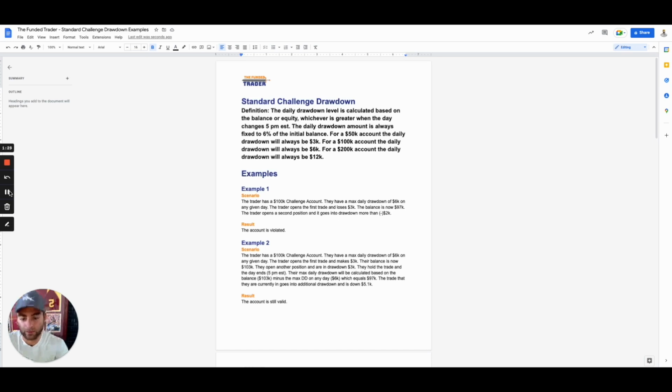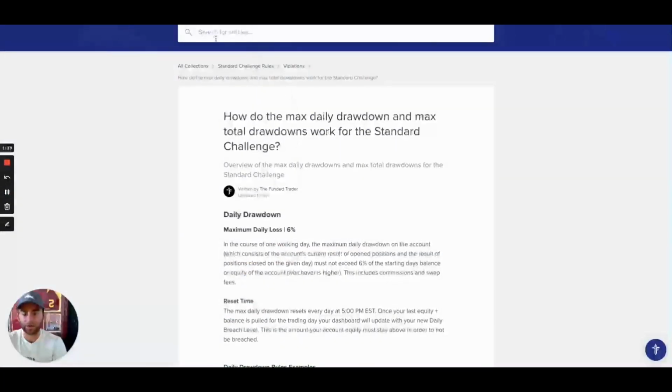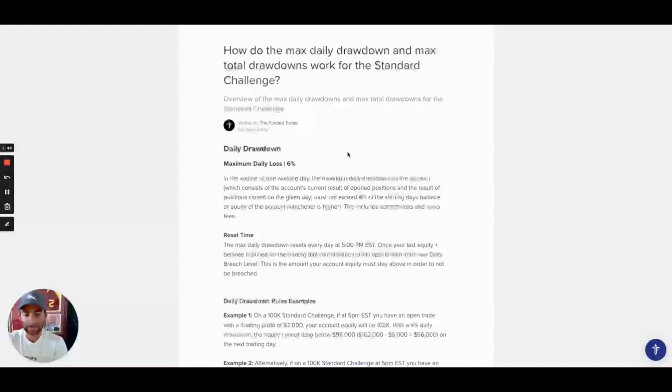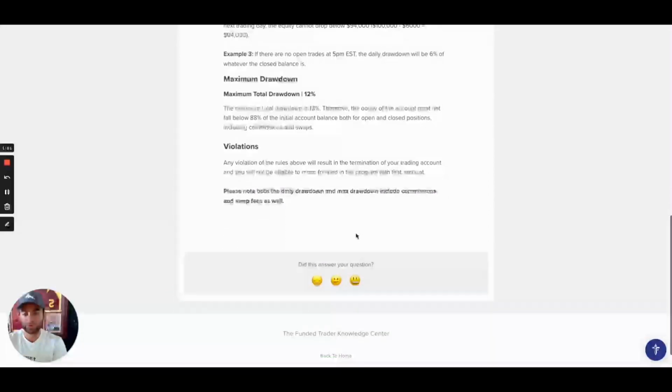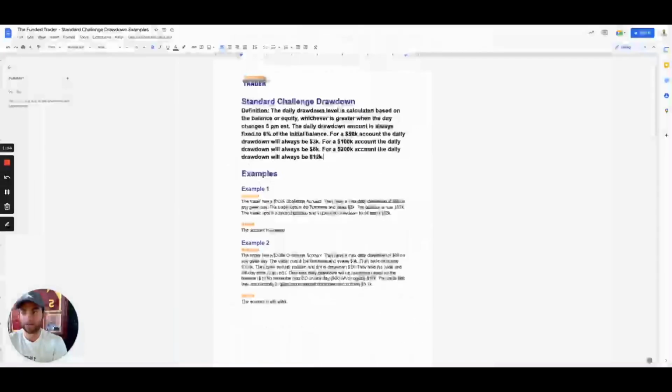We are now over on the Word doc, so this document is going to be posted inside of the FAQ. So if you go ahead and come to the Help Center and search how does the daily drawdown work on the standard challenge, this video will be added in here along with this Word document. If you come to the bottom of the article, it will be right here with a button. There are a few examples here, but in this document we're going to get into some more examples.